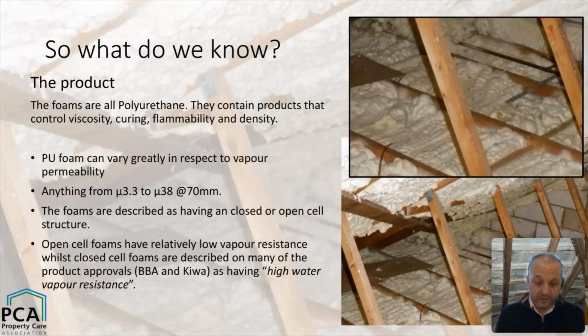But polyurethane has this capacity where if you mix it correctly and you do the right things and you react it in the right way, you can turn it into something that can be sprayed. So the foams can vary enormously in vapor permeability and waterproofness.